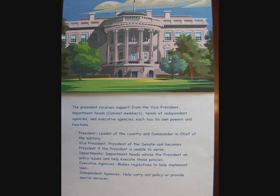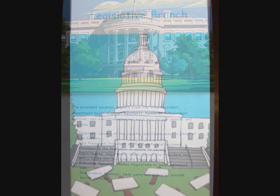The President is the leader of the country and commander-in-chief of the military. The Vice President is the President of the Senate and becomes President if the President is unable to serve. Department heads advise the President on policy issues and help execute those policies. Executive agencies make regulations to help implement laws. Independent agencies help carry out policy or provide special services.